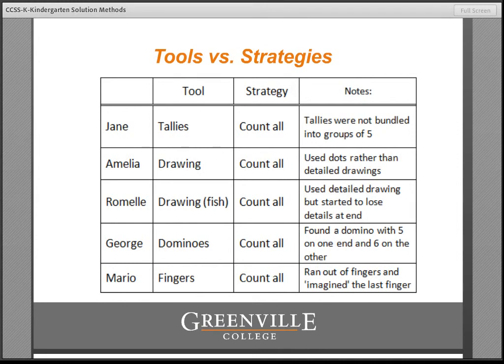Now we'll revisit this chart next week, only next week we're going to be talking about representation, so we're going to take an interesting look at some of the representations these children chose to use and what we can learn about them from that.